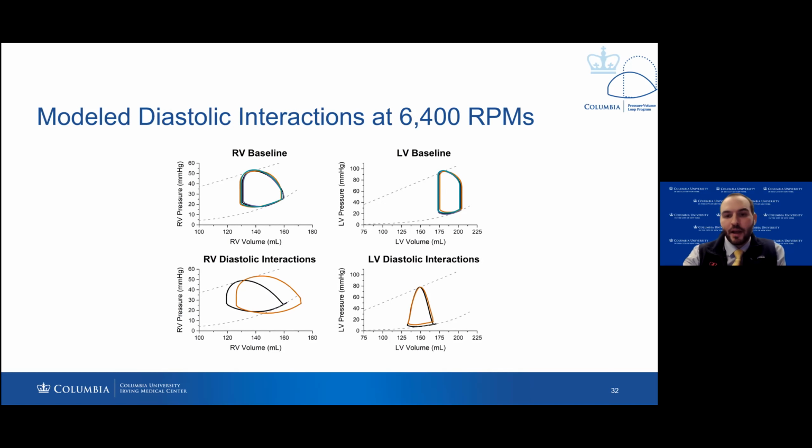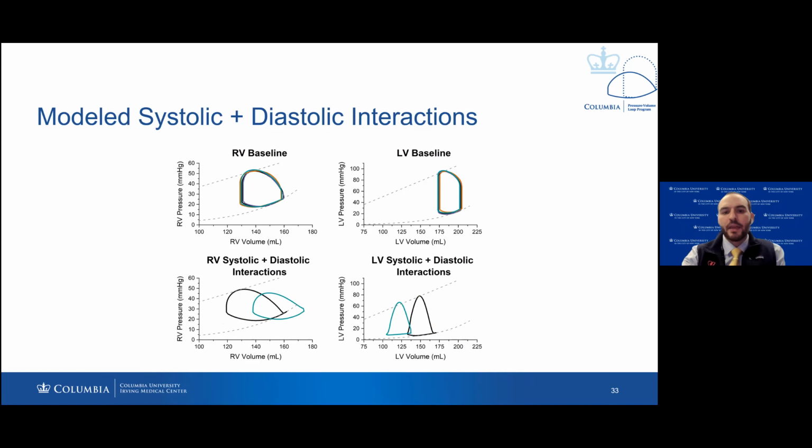When you apply diastolic interactions, again, not much change in the LV PV loops, but you do see a pretty significant change in RV function. Again, the EDPVR flattens, so the ventricle becomes more compliant. And as a result, you see increases in pressure volume area and stroke work, similar to what we observed clinically in that 4th patient, or subject number 4. And then when you combine the two and incorporate systolic and diastolic interactions into the model, you get this hybrid effect. You see more profound changes on the LV pressure volume loop, and less significant changes on the RV pressure volume loop.